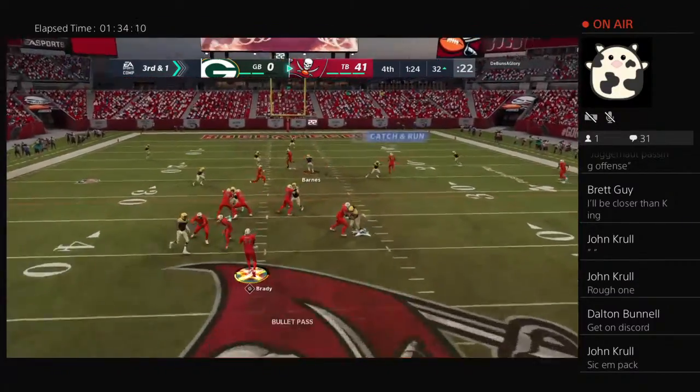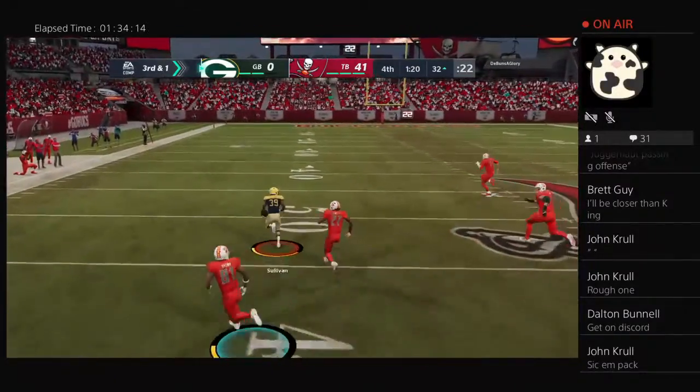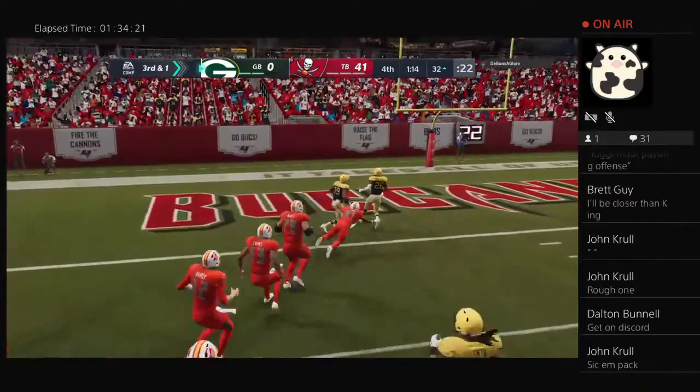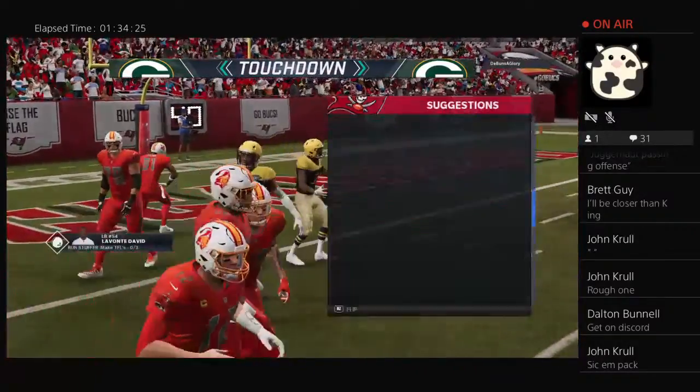Brady to throw on 3rd and 1. They're going for Howard, but the pass intercepted. Picked off around the 27. It's a foot race. The 20. And into the end zone. It's a pick 6 and a Packer touchdown.